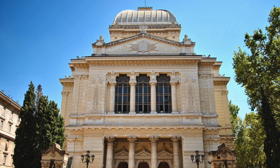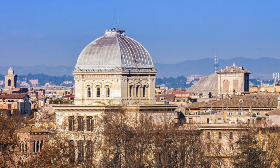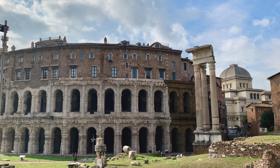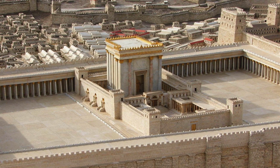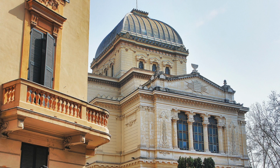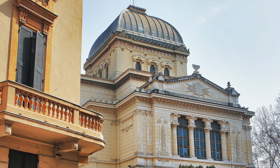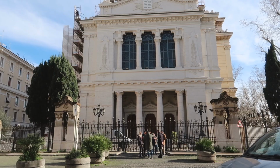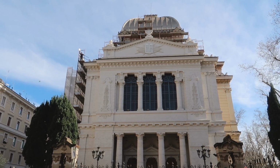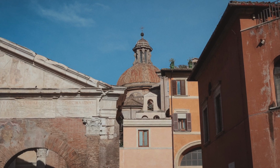It's a beautiful building and you'll notice that it has a square dome, differentiating itself from all other domes in the city. The dome of the Jewish synagogue in Rome is square because it was designed to resemble the design of the ancient Jewish temple in Jerusalem. The dome is a symbol of strength and resilience of the Jewish community in Rome, and it's a reminder of the importance of their faith and their history. It's a great place to visit if you want to learn more about the Jewish community in Rome. Inside, you can find a library, a museum, and a prayer hall.